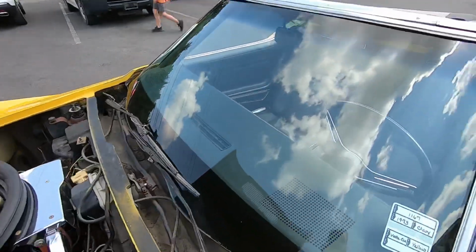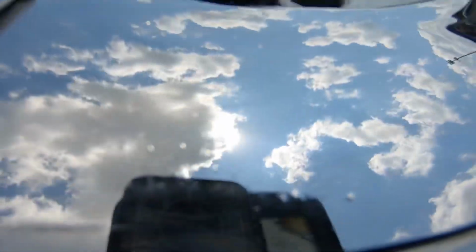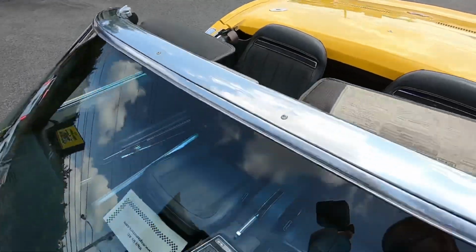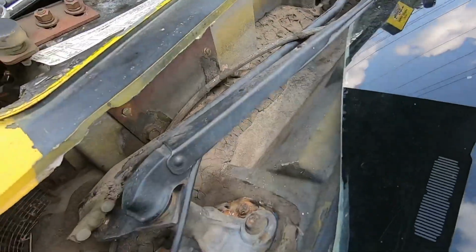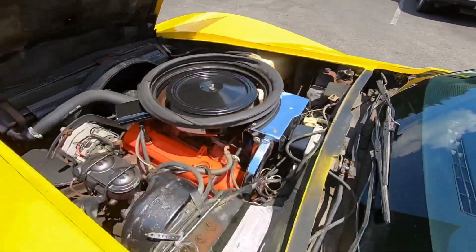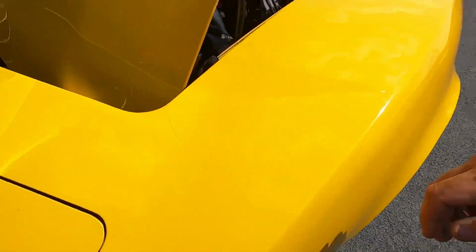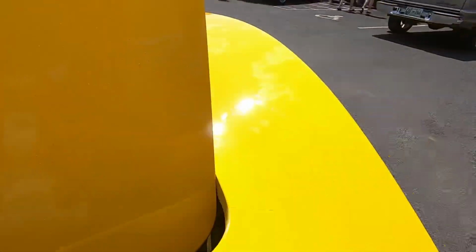Front window looks great on this one. Trim around the window looks good too. A little bit of pitting popping up, but still pretty good. Crack right here. Yep. Hood may have been repainted too, because look at the bubbles on there. It may not have been. It may just be portions of the car that's picking up the bubbles. I did see it in two spots, right here on the hood and in that back fender.